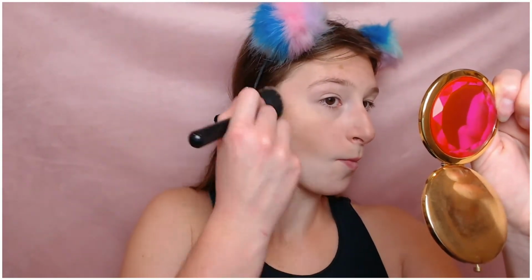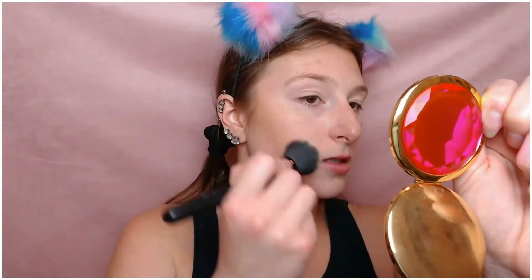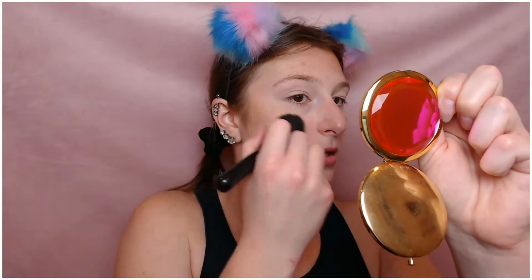But it's perfect to mix in with bronzer and just give me a little bit more glow. I used to do this a bunch when I first got this, and I just got back into doing it because it makes me look a little bit more glowy and I think pretty. Gives a slight glow to the cheeks.